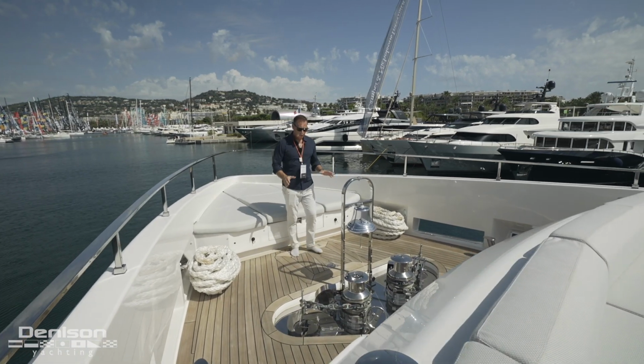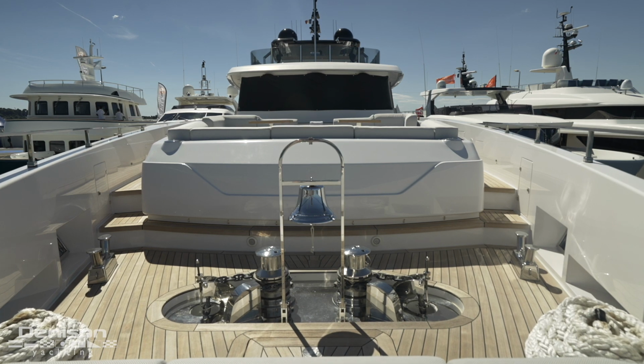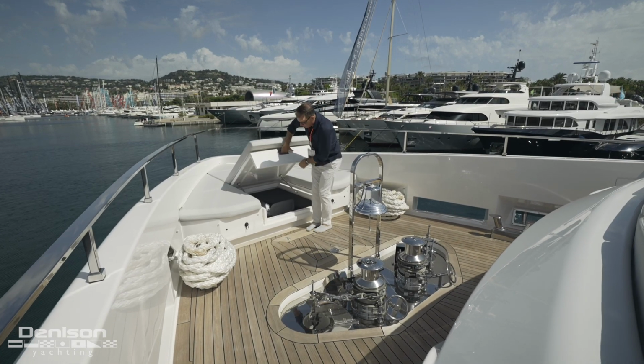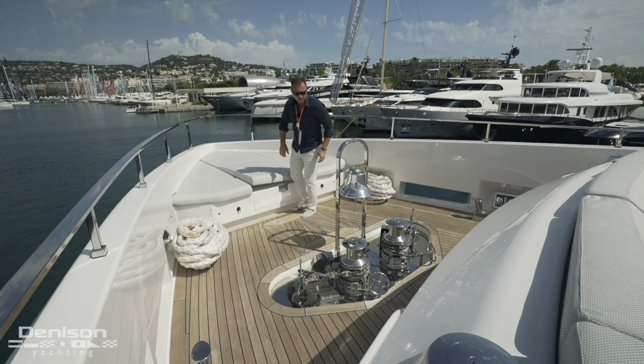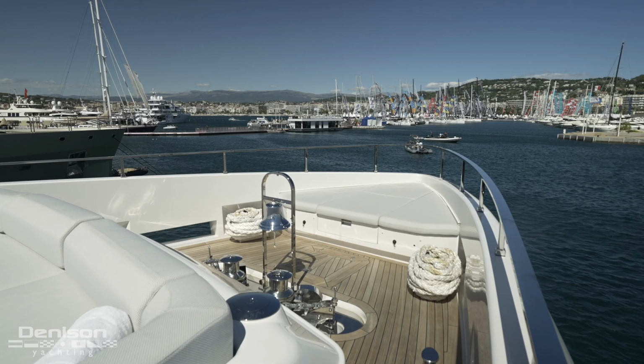Working our way forward from the guest seating area, we find ourselves in the working area of the foredeck. Here you're going to find the ship's bell, because it's standing out there so prominently, and a nice storage area here. This is actually a great area for lots of stuff in here. You can get your fenders down there, additional lines. This area also is really well done. They brought the teak all the way up here, so it maintains that level of class.